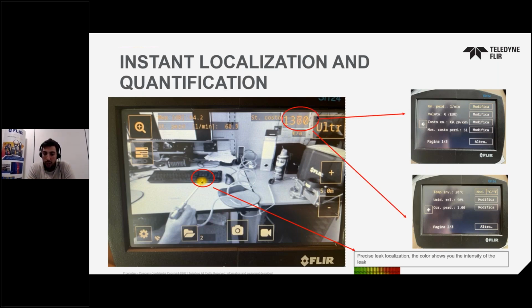Quantification of how much a single leak is costing you per year is displayed live in the upper right corner. Adjustable parameters like the cost per kilowatt hour will influence the leak cost you will get. But don't worry, because you can set those values in the camera.